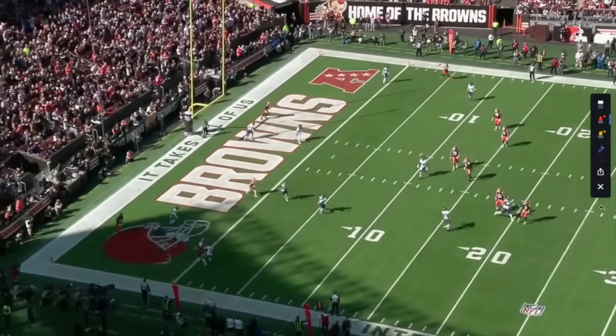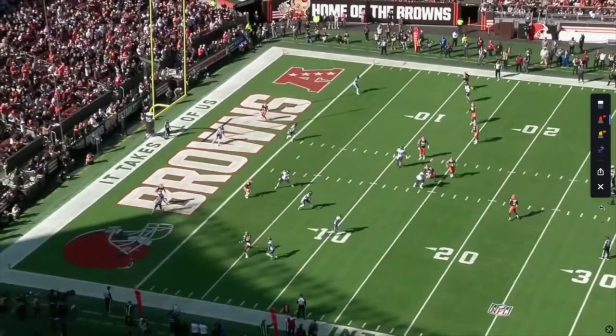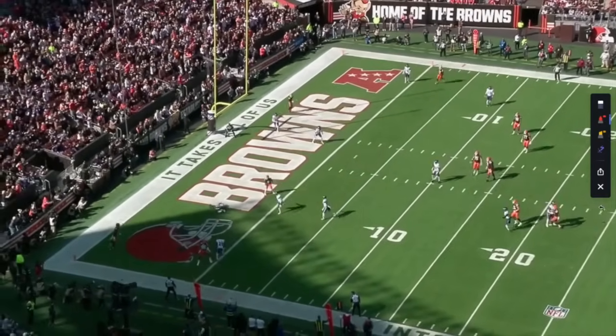This should have been intercepted right here, without a doubt, right? He got lucky right here, and this is what he can't do. This is what has cost him the opportunity the last couple of years, in my opinion, to be a starter in the league, because everything else that you're going to see on this tape says he belongs as a starter.